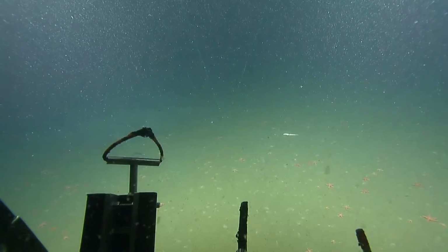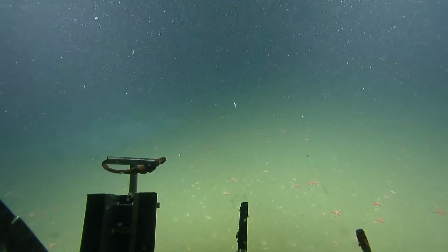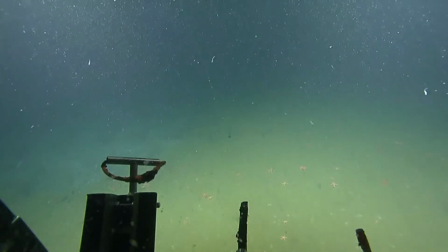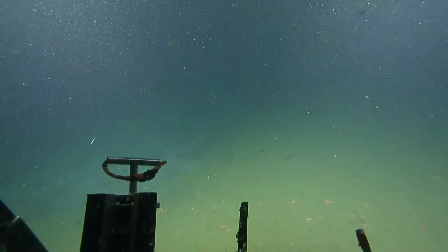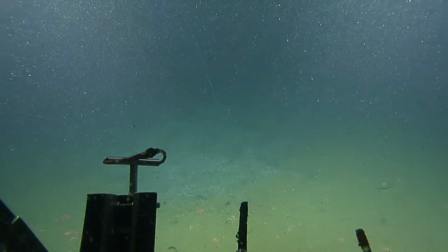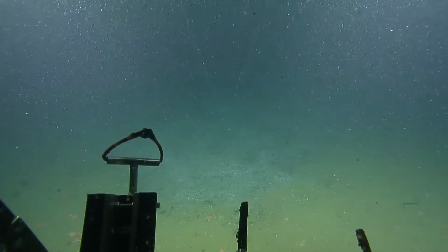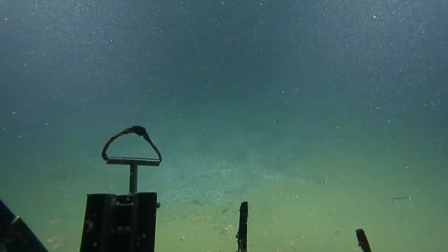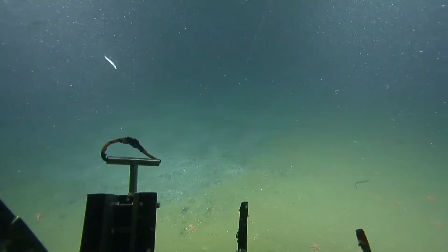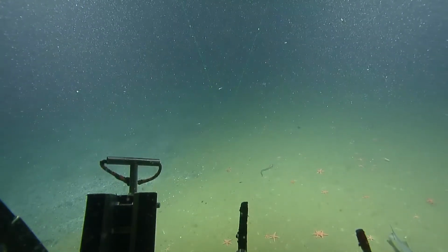It looks like we're seeing some bacterial mat and probably gastropods to port right ahead of us, just off to the left. Some mottled sediments. Is that where your target was, Chris? No, it's still up ahead. Okay, you want to keep going for that target? Keep going. Okay, roger. 20 degrees to port. There you go. Straight ahead.